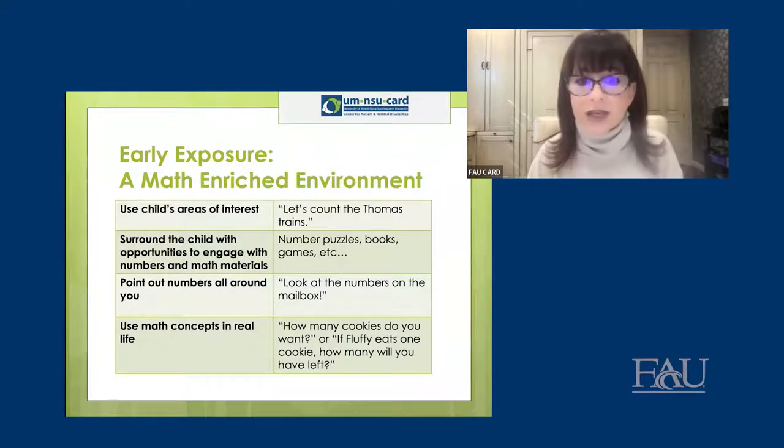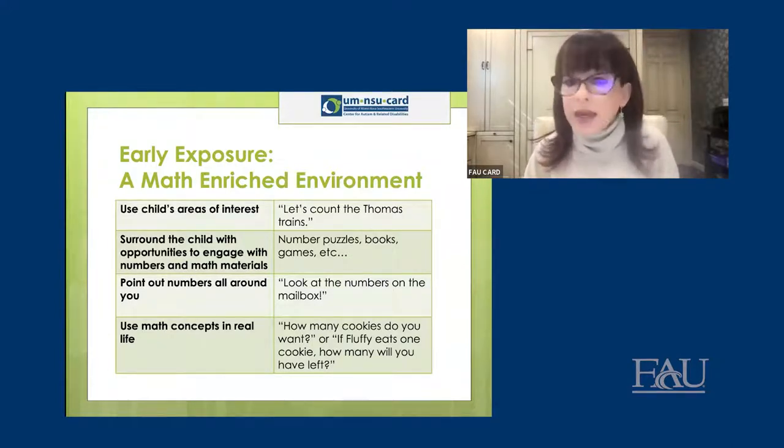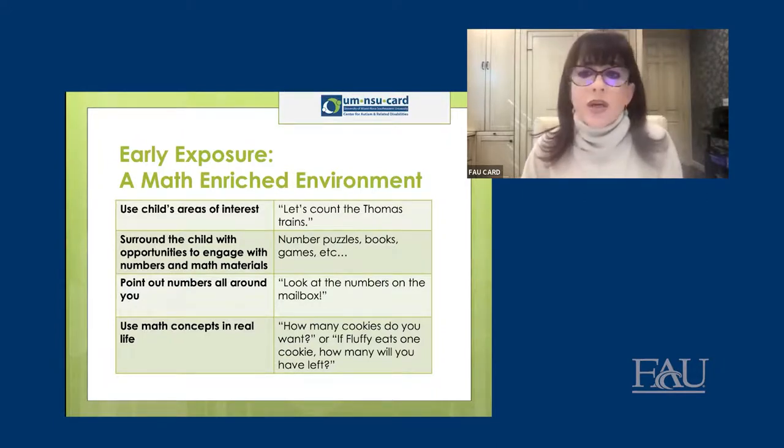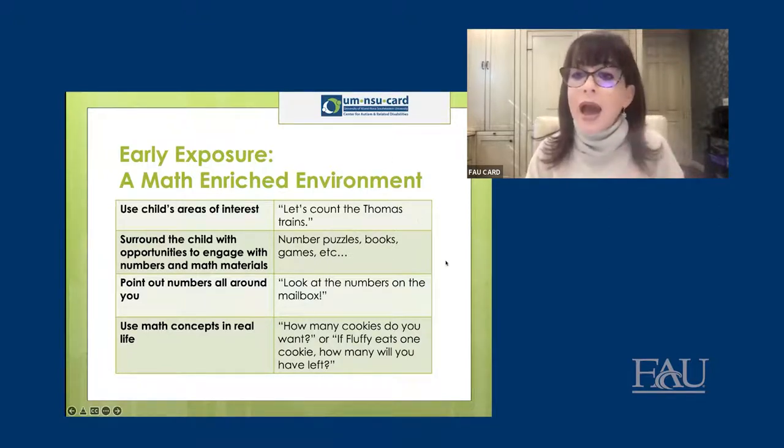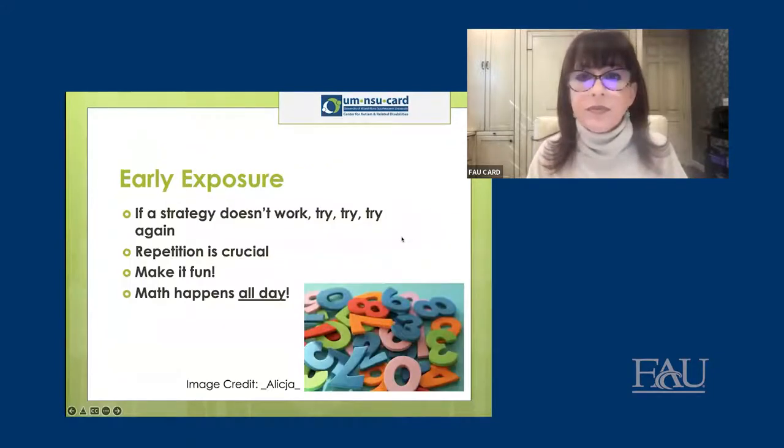Use math concepts in real life. Say things like, how many cookies do you want? Or if Fluffy eats one cookie, how many will we have left? Fluffy meaning like a dog at home. Work on that vocabulary by naturally embedding it in a math-enriched environment. That early exposure is really, really important.